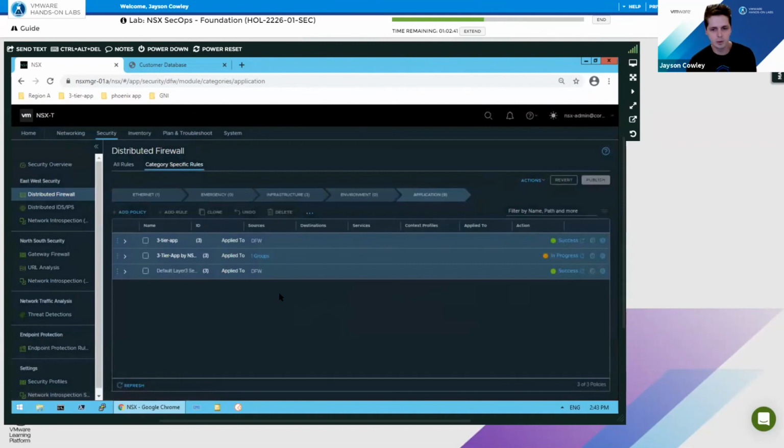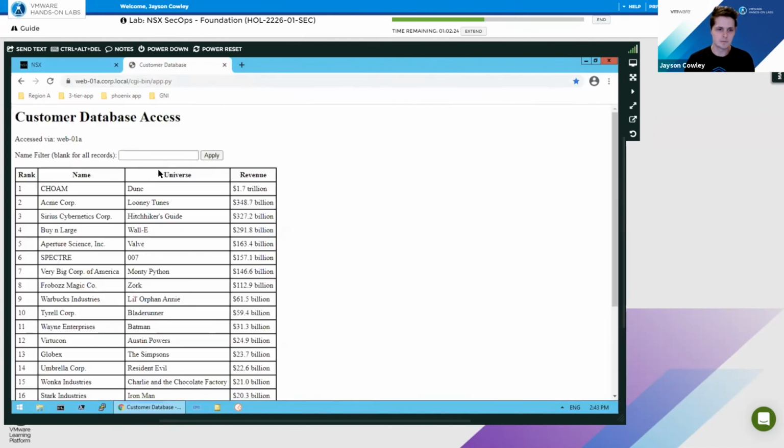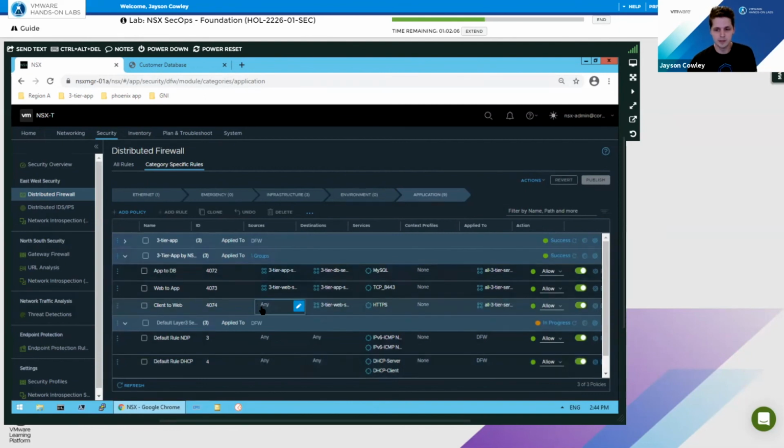So we're back at our distributed firewall, and we've built out a new policy with 3 rules inside of it. As Kevin mentioned, it's in progress, but pretty quickly this is going to be a success. So we have these rules, and we have these allowed. At this point, of course, we should still be able to access Web 01, no problem. But if we take our default rule and change this to a reject or a drop, then publish our changes, now our default traffic rule says we're not allowed to do this. If the traffic isn't explicitly allowed by a rule in here, then it won't be allowed in our environment.